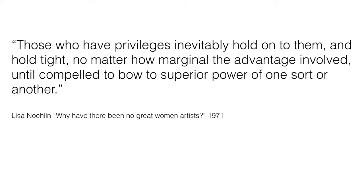She also has this great quote. This is sort of like a talk that's mainly made out of quotes. So, in the Lisa Nocklin article, there's this great quote about privilege. "Those who have privilege inevitably hold on to them and hold tight, no matter how marginal the advantage involved, until compelled to bow to superior power of one sort or another." So this is from 1971.